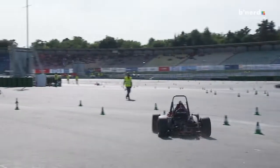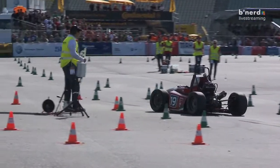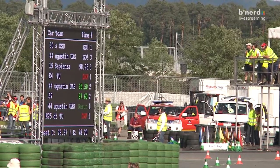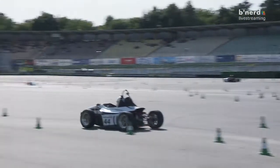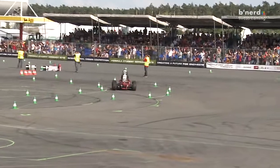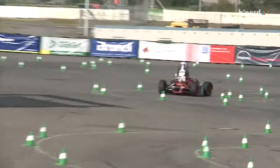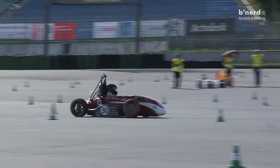So now we have the classic too late braking here from Italy, University of Rome, that's car number 19. Driver really angry about that, but now we got car 44, that's Sankt Augustin, maybe improving on that second lap. Well, let's have a look on that. So the oil doesn't seem to be affecting the cars too much anymore. I think it was just the first couple of runs that were quite bad.